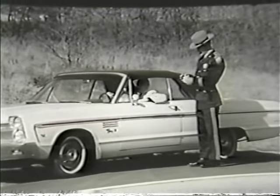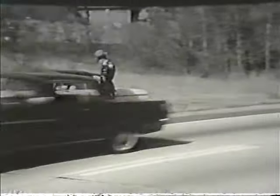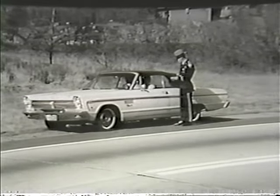Driver got to this point 14 seconds sooner than this one. He could have killed himself and others in the process. 14 seconds saved. Was it worth it?